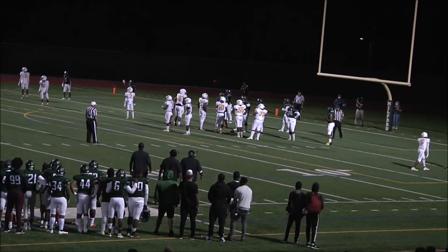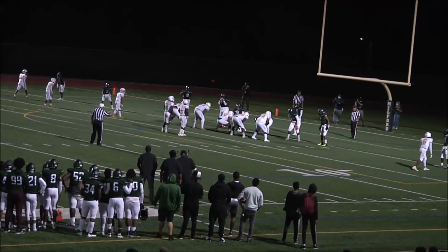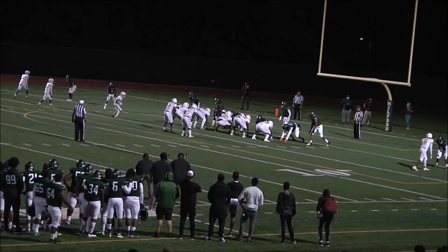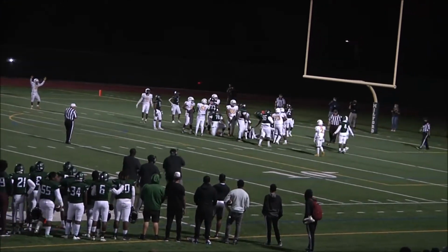I can guarantee you there will be no screen pass here. You guarantee that? What you might see on this next play is the counter. I can see that. Nope. Quarterback keeper, touchdown, Owings Mills. He was in. Owings Mills on the board.